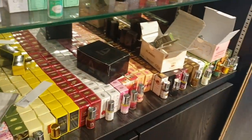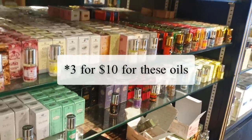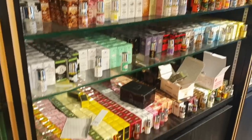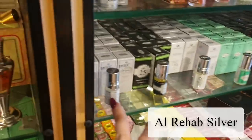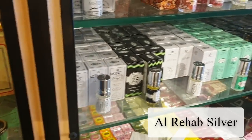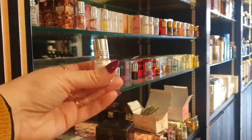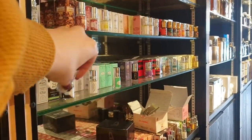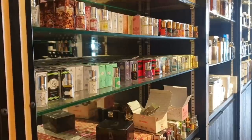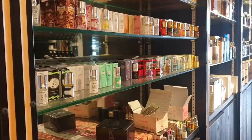Yeah, I wish they had the prices though. I don't know how much these cost, but they do have a lot of these oils here, and I don't think they're expensive at all. Silver is a very popular one, actually. Let's try that one. So I've just tried it, and it's a very fresh musky scent. Very, very fresh and good to wear in the summer. It's actually really nice, light, easy to wear. I'm assuming the spray version would be the same kind of scent.